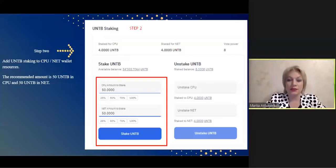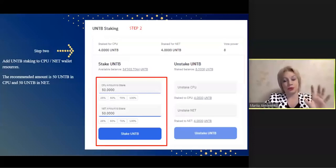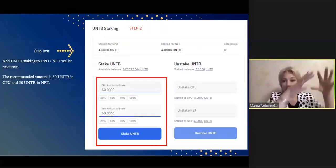RAM purchase. RAM depends on the activity of partners on the blockchain. If you see the common statistics in the left-hand corner, RAM is 64% occupied. We have 5 blockchain nodes, and almost 35 gigabytes are occupied, as there are a lot of transactions.